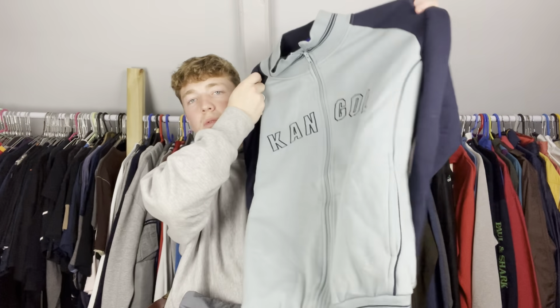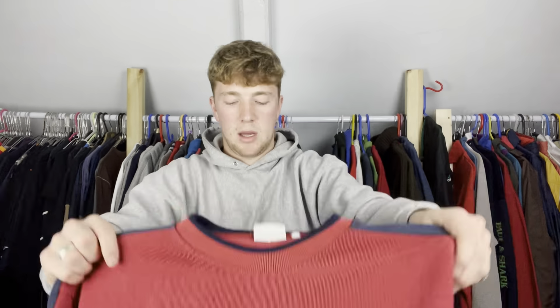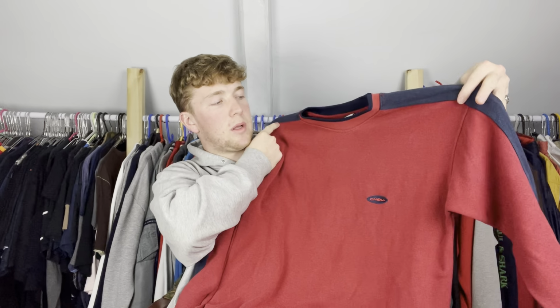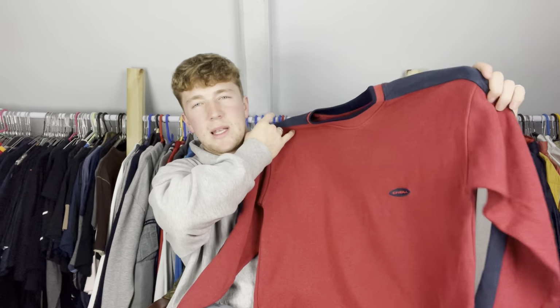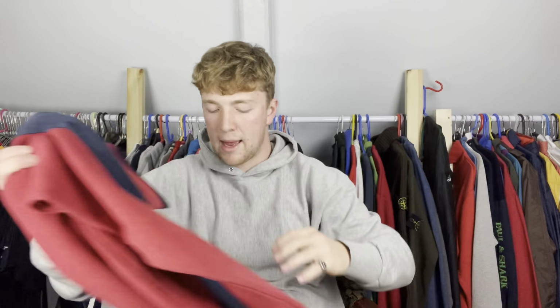Next we've got a Kangol zip up jumper. Just a nice spell out on the front. Paid like 2 or 3 on it. And then the last few bits, just this O'Neill sweatshirt. Paid £1 on that one. It has got a few paint marks on it, so I might just wear it to work. Don't really want to sell it. It's probably like £10, £15 if I can sell it, but the marks are pretty bad on the back.